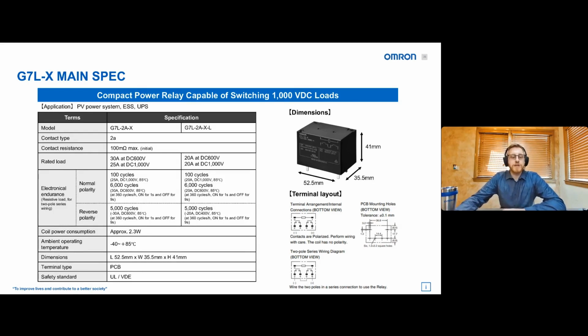So we have two types here. We have a standard type and a general purpose type. The general purpose is a little bit less expensive of a relay, and it has a little bit less contact ratings than you would see for the standard version. But still, both of these products can support 600 VDC for 30 amps and 20 amps respectively, and 1000 VDC for 25 amps and 20 amps respectively. So very high DC voltages in these packages. And we're really aiming for PV power systems, energy storage systems, and uninterruptible power supplies for that high VDC end of that system.